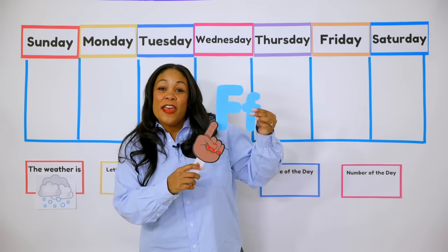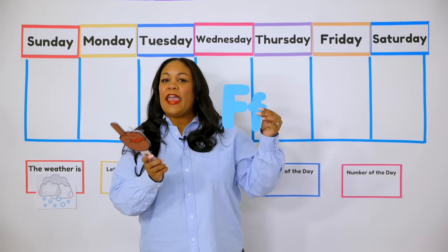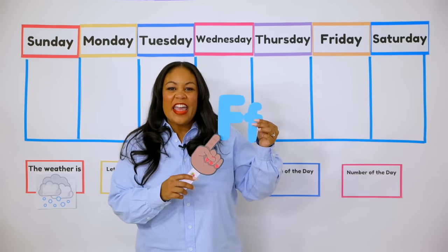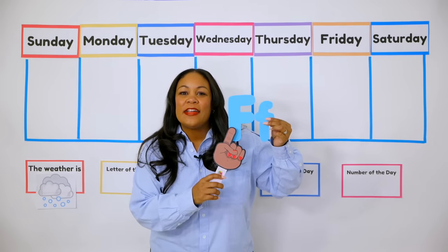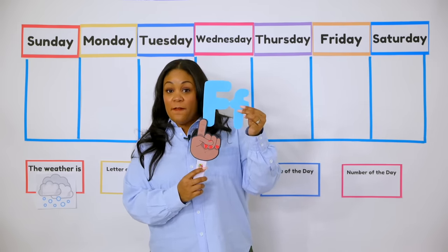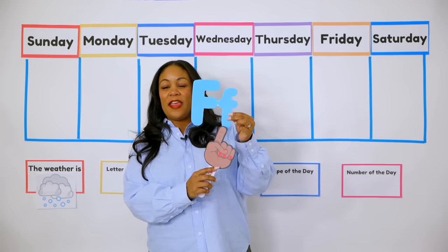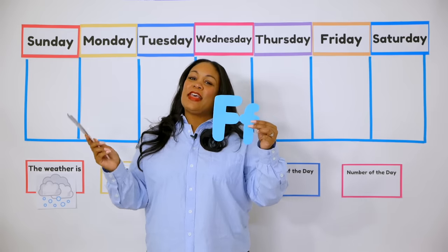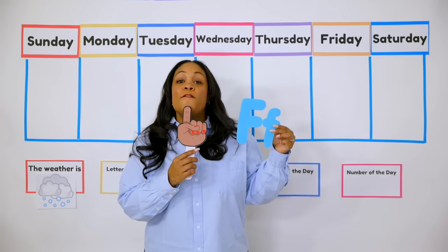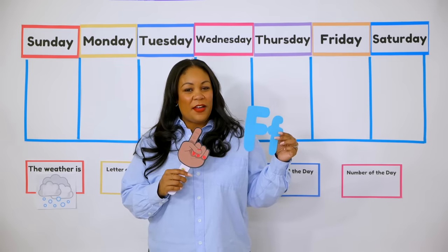Letter F. F is our letter of the day. Can you say F? Again, say F. Great. This is uppercase F, and this is lowercase F. Every letter makes a sound, and F says F. Can you make that sound?